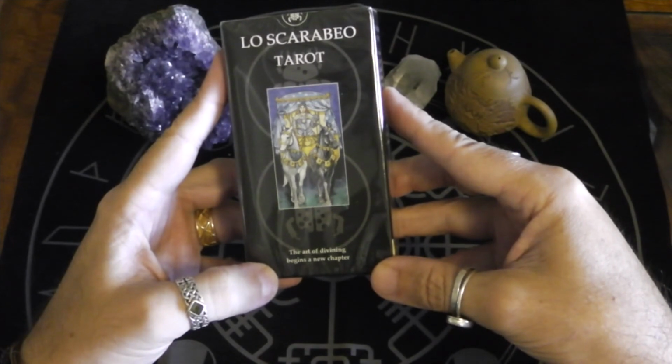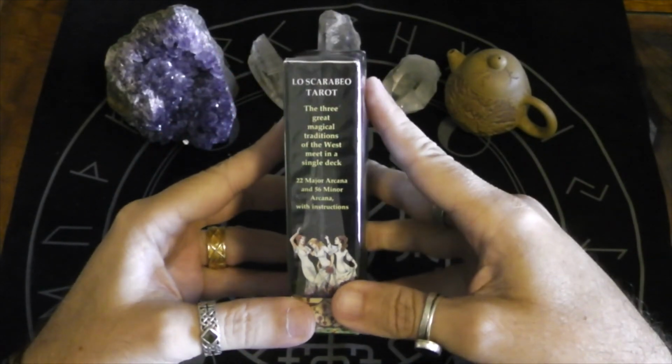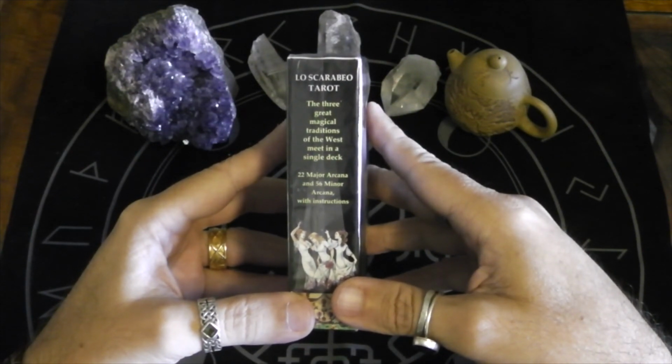The art of divining begins a new chapter. The three great magical traditions of the West meet in a single deck.